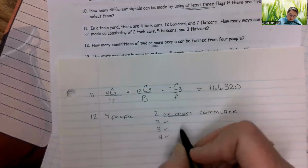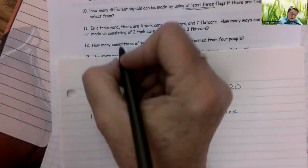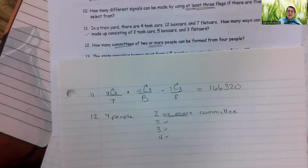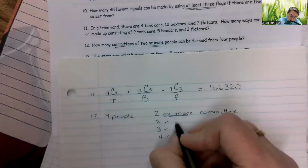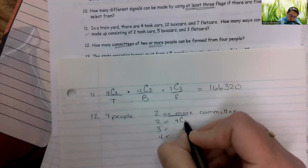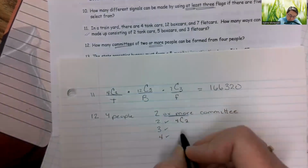So for 2 people, a committee is a simple one. That's combinations, like boom, that word committee screams combinations. Because when you're a committee, you're not the president and the vice president or something. You're just on the committee and you're working as a group. So you're supposed to be all equal. So this is gonna be 4 choose 2. And then if I want 3 people on the committee, it's gonna be 4 choose 3.